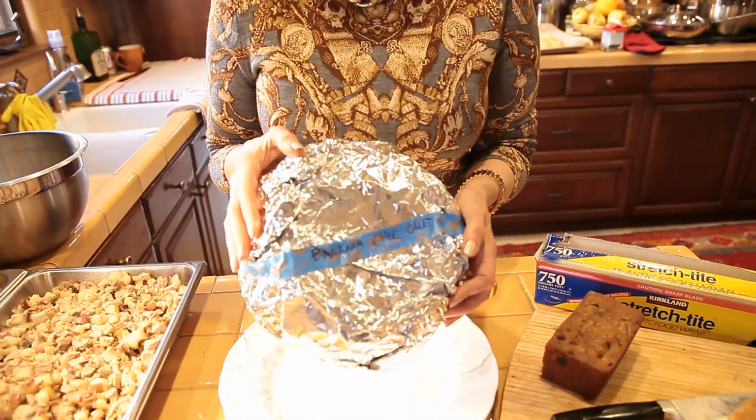Some people have nut allergies, and so I try not to have nuts in every dessert. So this time I made it with chocolate chips and cherries. And again, made ahead and froze it. This is how it was wrapped.